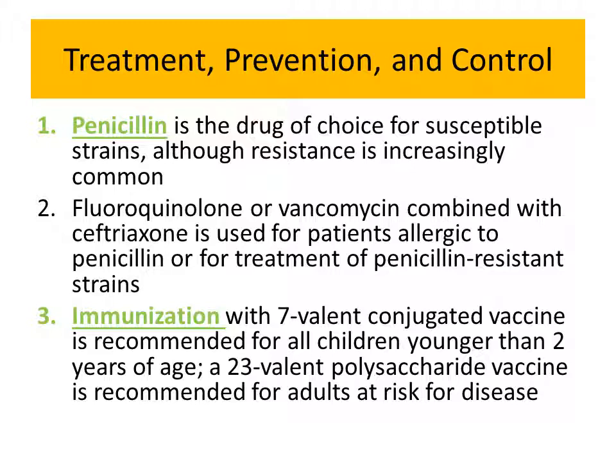And for prevention, the best thing is immunization with the 7-valent conjugated vaccine for children younger than 2 years of age, and then the 23-valent polysaccharide vaccine is recommended for adults. So what is the difference between the 7-valent and 23-valent polysaccharide vaccine? What do you think is happening here? And why is it that younger children are given 7 and the older are given 23? Immunology question. So let's see how well prepared you are for tomorrow's test.